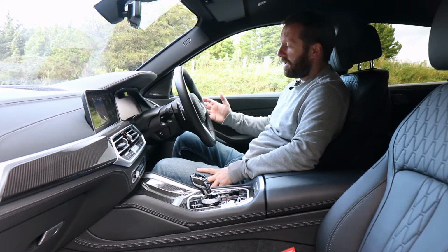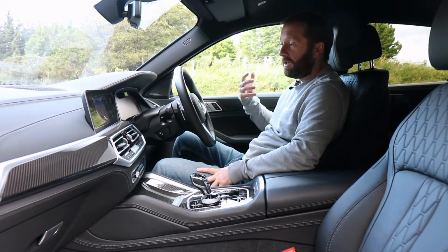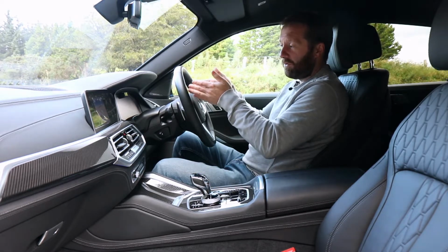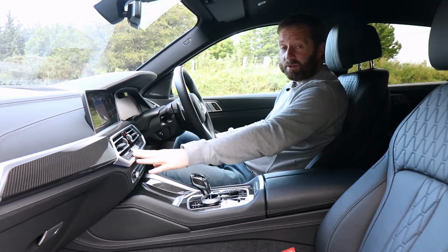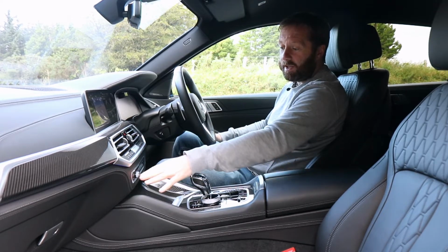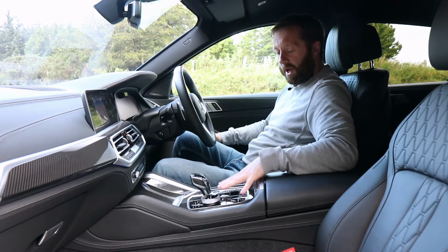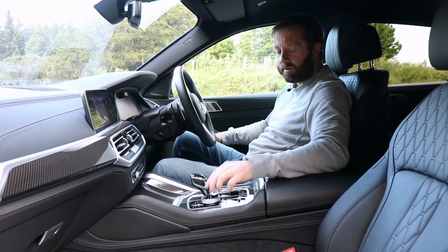So there is a nice sense of familiarity to it if you've been in any of those, such as the 5 Series or the X5. There's a nice mix between digital screens, so you've got an instrument cluster in front of you and a large touchscreen display here, but there's also physical controls for things like the climate control, your heated seats, and even the radio functions and a series of shortcut buttons. Other controls then are housed in here, so this is all your driving settings and the iDrive itself.